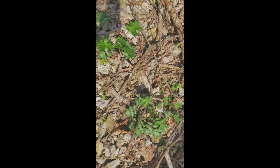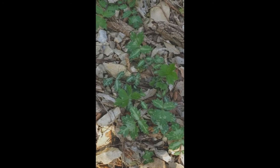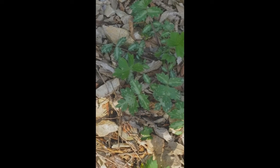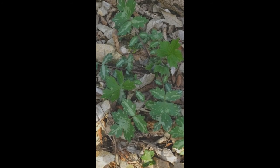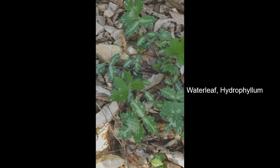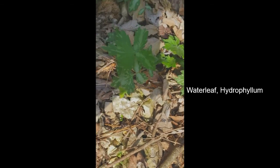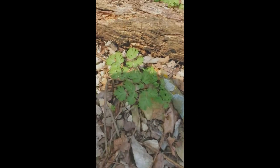Alright, so this is almost the same spot I came to back in, I think that was December or January. And yeah, I apparently scared off some turkey vultures. So this is a plant called hydrophyllum, and it's called that because these little things look kind of like water spots. The interesting thing though is as the leaves get older, they actually lose those spots. Nobody really knows why they have those.